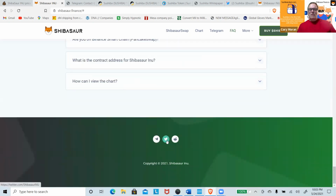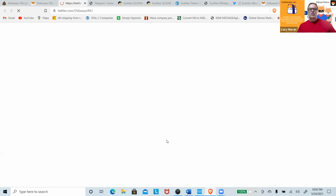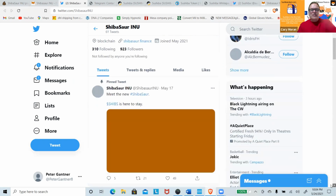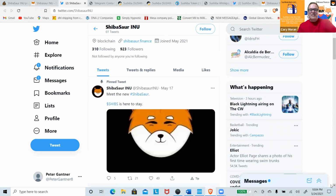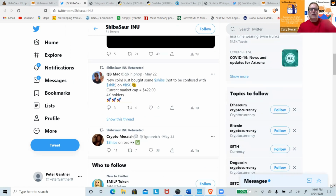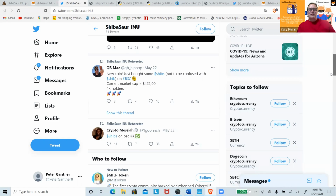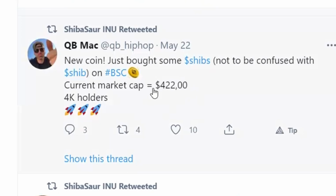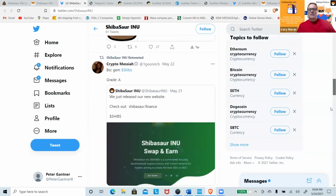We can also jump out to, we already looked at their Telegram. Let's jump out to their Twitter page. 923 people on their Twitter page, and they have a pin post from May 17th. Meet the new Shibasaur. So they actually upgraded, changed their character. And then May 22nd, I have to say, because you guys know I like to be straightforward, a little bit of a disappointment that it's been a couple days since they posted. But again, they're probably busy getting things done because of the drop and stuff like that. They're talking about their current market cap, about 422. They need to make sure that they're posting every single day, especially in these early days.